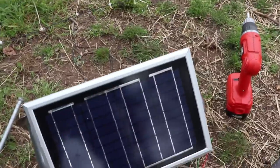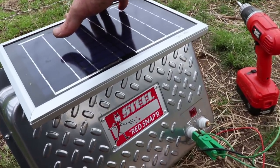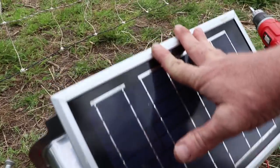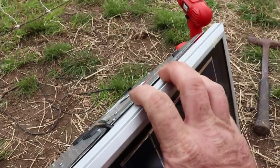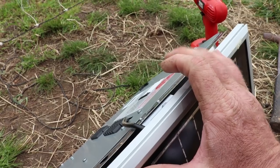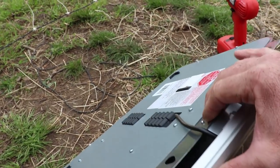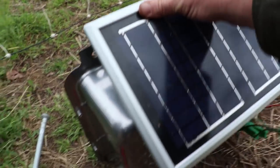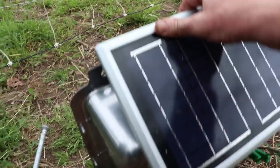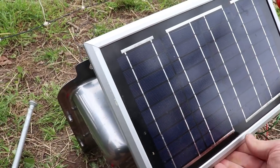Now it's time to put on the energizer. Love this steel by red snapper energizer. It's a strong one. The only con I could say is there's no way to attach it to a T-post like I'm used to. So when you're rotationally grazing, that kind of creates a little problem to where, what do you do with it? You know, it doesn't really sit flat on the ground, as you can tell.